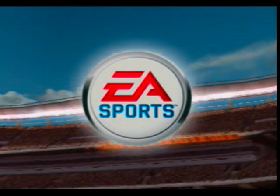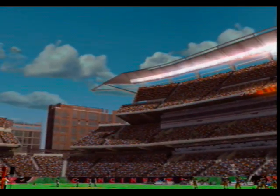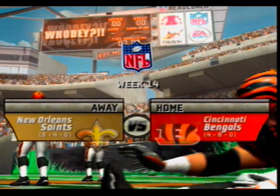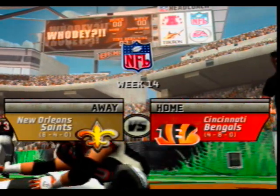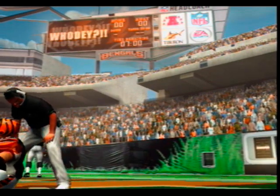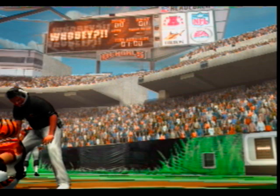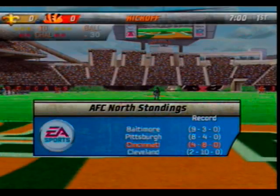Our telecast comes to you live from Cincinnati, Ohio. While several playoff teams have been determined, other teams' futures hang in the balance here in the last few weeks of the season. Thanks for joining us today as the Saints square off against the Bengals. They're lined up for the kickoff, so let's get this game started.